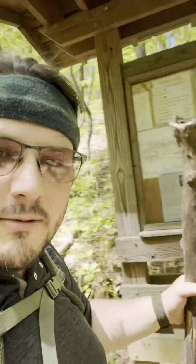So, yep, all right, about 3.6 miles in, hopping off of the red-blue connector onto the red trail, and yeah, probably got about another half mile to go.